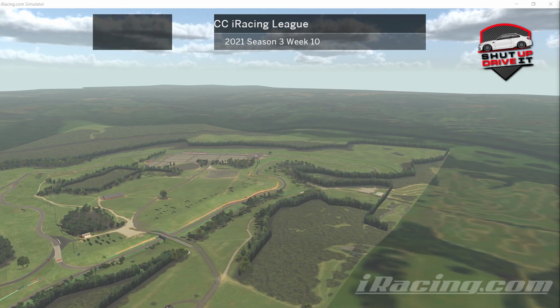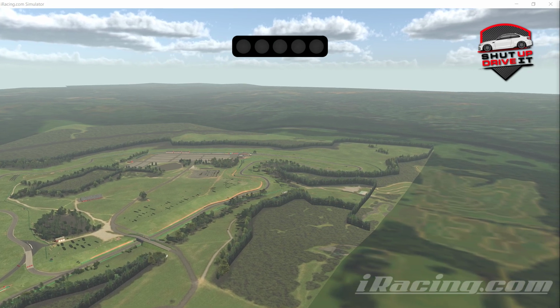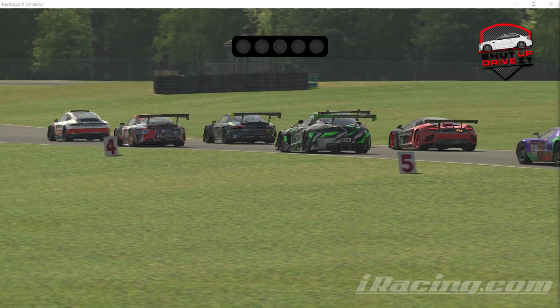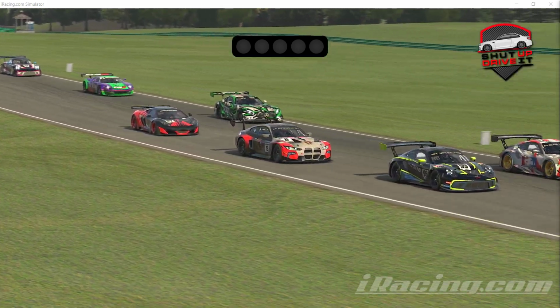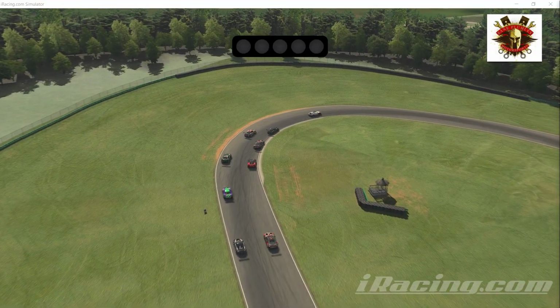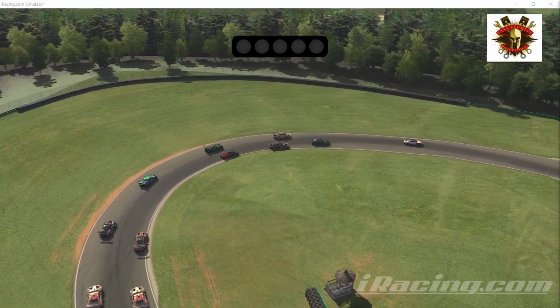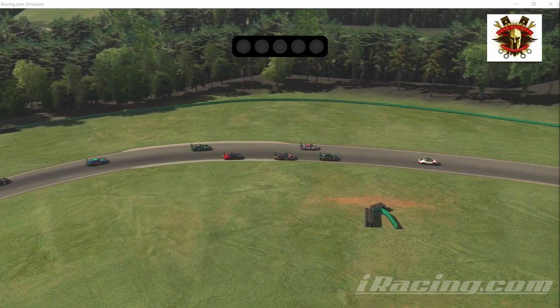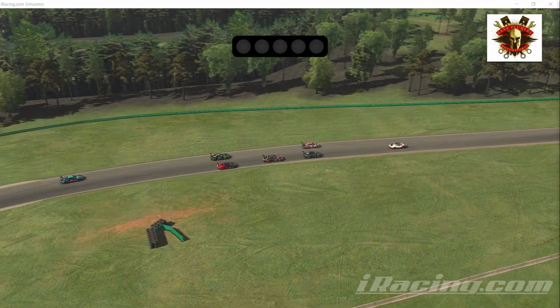All right, so we will get right to the action as I see the lights starting to go. There we are as the guys are warming up, getting ready to cross the start-finish line. Why is someone going like that? They're warming up their tires.